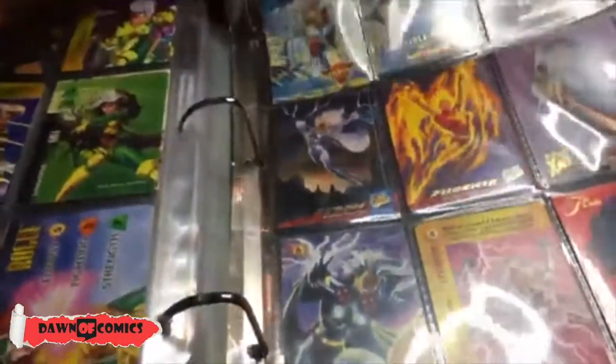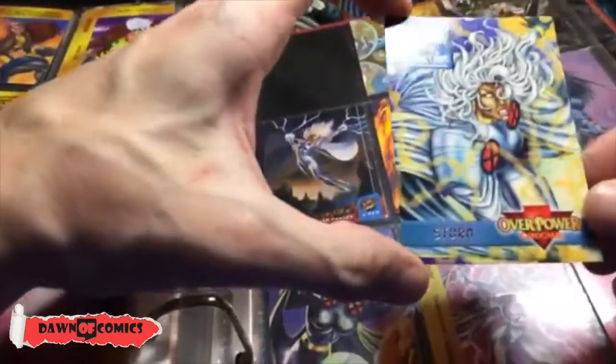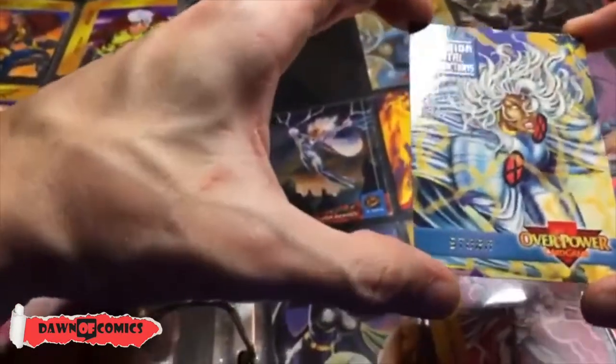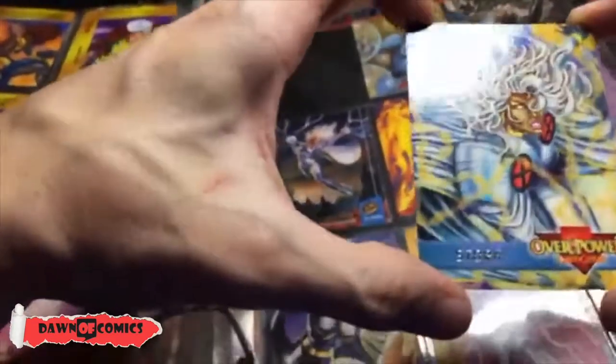So I recently got this. This is a very, very new card. I did a video on eBay finds, and this came in a pack. And it's, oh, actually, it might be a different one. No, it was this. But that's cool.